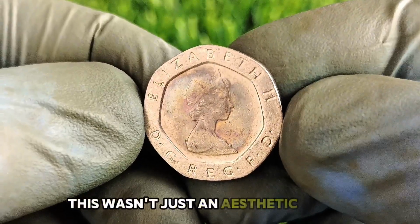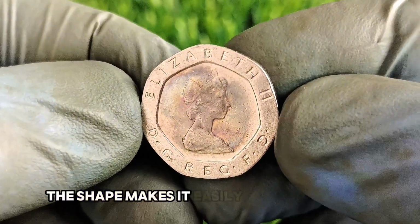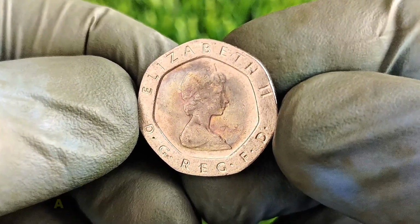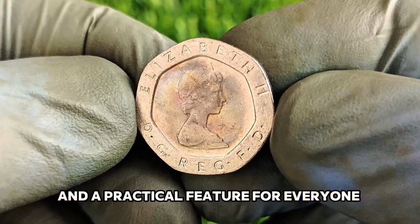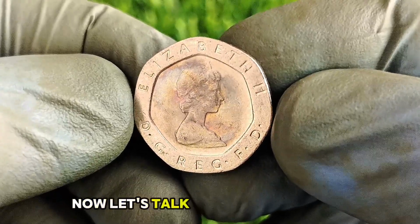This wasn't just an aesthetic choice. The shape makes it easily distinguishable by touch, a smart move for the visually impaired and a practical feature for everyone else. Now, let's talk about the artwork.